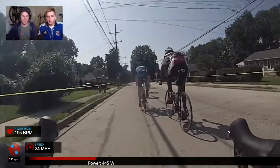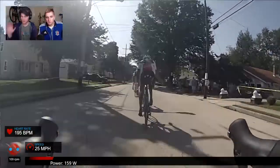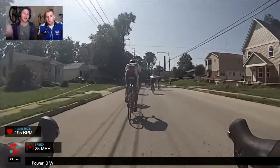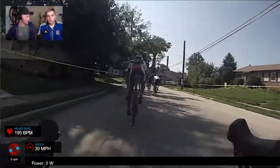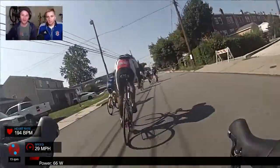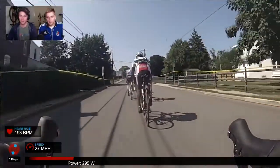You want to minimize the amount of energy that you put out chasing down an attack, and a lot of times, if you can see that one guy next to you is going to be following, get behind his wheel. Don't do him a favor by chasing down the attack and letting him get on your wheel. Just get on his wheel, especially if you can tell that he's motivated and he's going to do it. So I think that attack sort of petered out here.